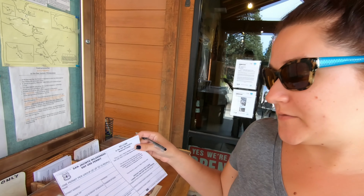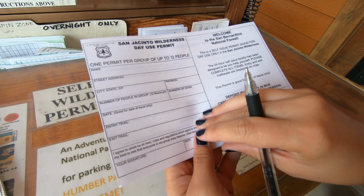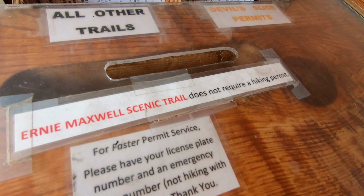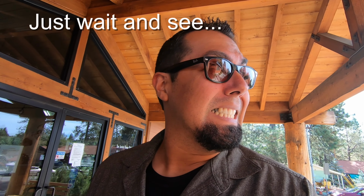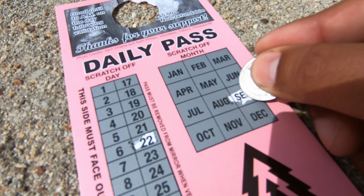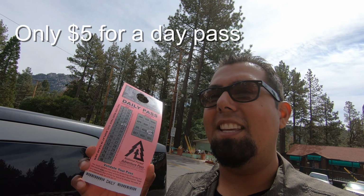So this is our permit that we have to fill out to be able to be in these mountains. Basically what they want us to do is we have a white copy that we keep. The yellow copy goes inside the bucket. And then we put our license plate information on here, so if anything happens to us, they are able to try to figure out where we are. But that's not gonna happen, right? No, that's not. Oh God. So yeah, don't leave without getting one of these. Would have been great if they told me that the first time.